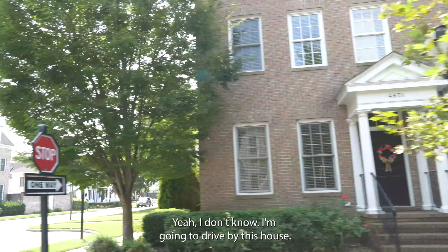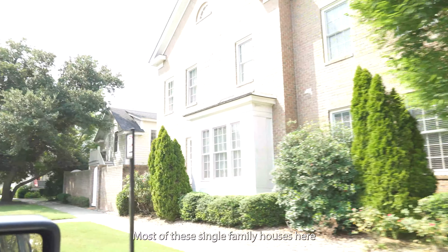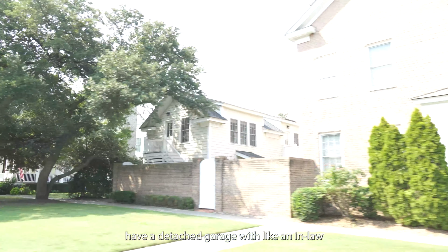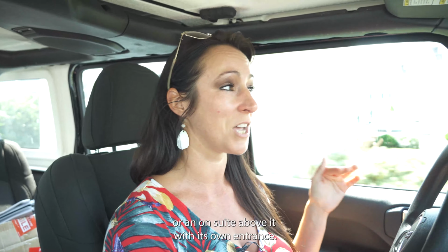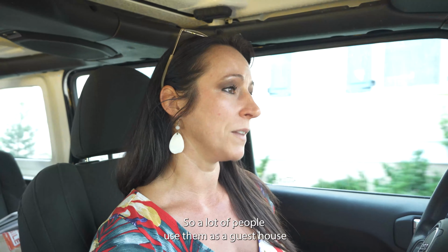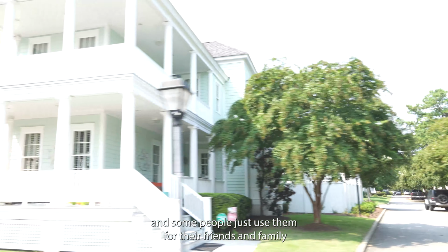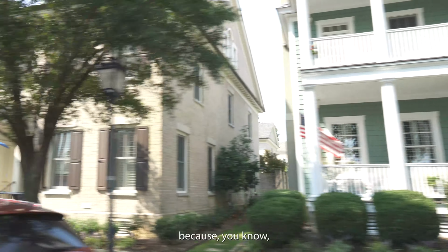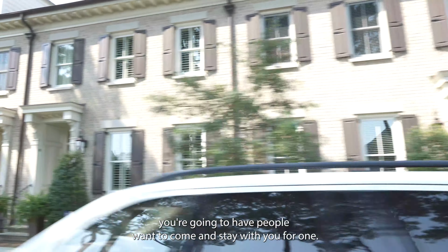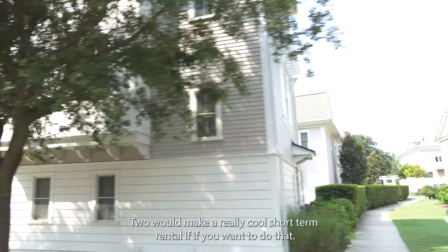Now, I'm going to drive by this house, cute little purplish house, kind of slow. Most of these single family houses here have a detached garage with an in-law or an ensuite above it with its own entrance. So a lot of people use them as a guest house, and some people just use them for their friends and family to either rent from them or live with them. But it's an awesome feature to have in a beach community like this because you're going to have people want to come and stay with you for one. Two, it would make a really cool short-term rental if you want to do that.